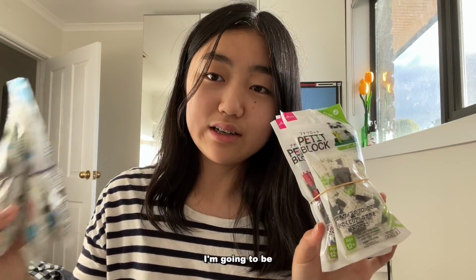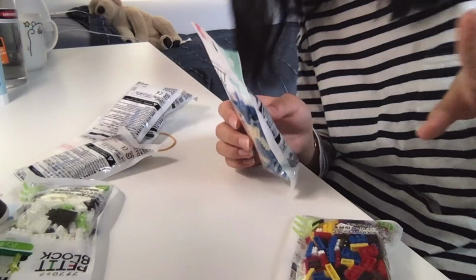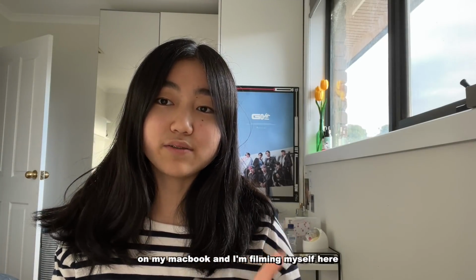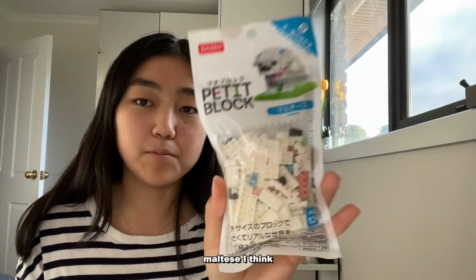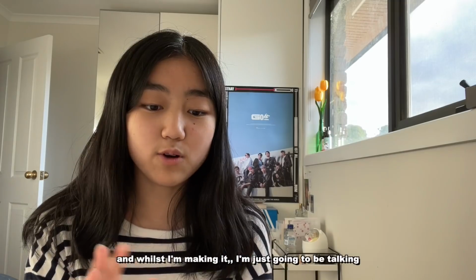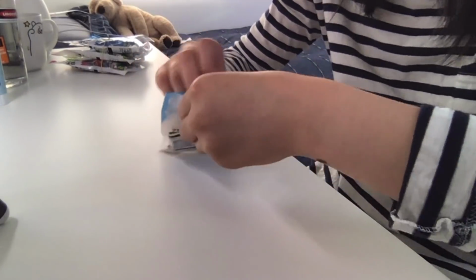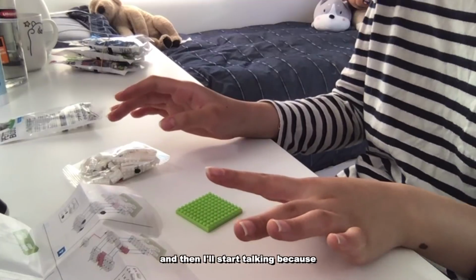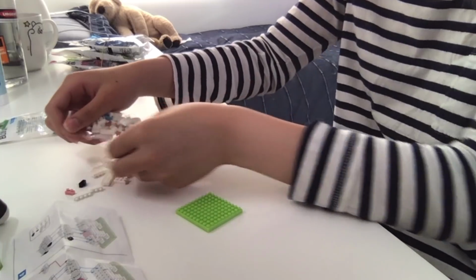I'm going to be making another Lego. So I'm filming myself in two angles. I'm filming myself here on my MacBook and I'm filming myself here on my phone. I think I'm going to make this dog, Maltese, I think. And whilst I'm making it, I'm just going to be talking about life, I guess. I'm going to start by making the base and then I'll start talking because I struggle with multitasking.